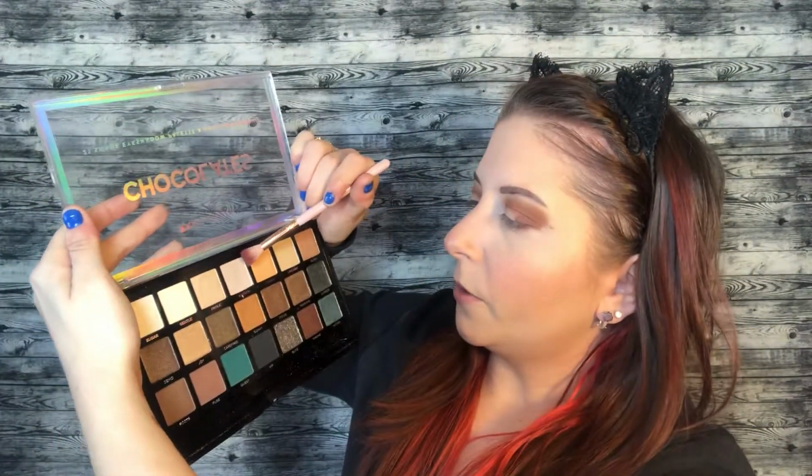Love the Spectrum brushes. They are so nice and soft. So glad that I have them. I feel like they can just blend through anything. All right, on to the third shade. Number 4 is Illusion. And I'm gonna take a smaller brush and use that on my brow bone.